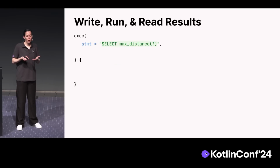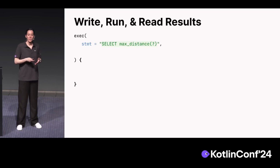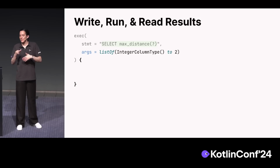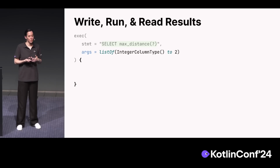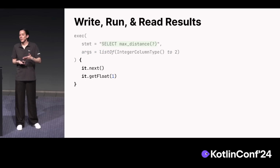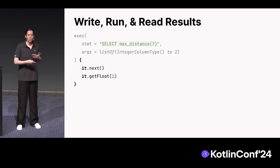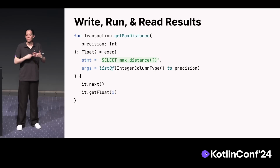Then to actually call our function, we're going to use exec in its more complete form. We're going to provide the SQL string that calls the function with a placeholder for the parameter. We're going to provide an argument for that parameter as well as a column type that tells Exposed exactly how to process the parameter when it's setting a prepared statement. And then we provide anything that we want in the transformation block. So in this case, we could just iterate over the result set and transform the result and return whatever we like in this block. And then for convenience sake, we're going to wrap this entire exec as an extension on the transaction class so that we can use it wherever we want with whatever precision value that we want.